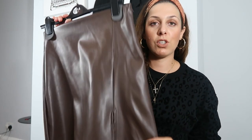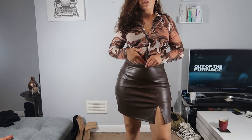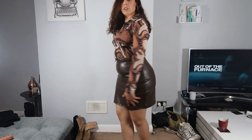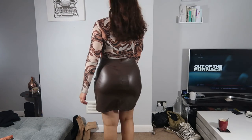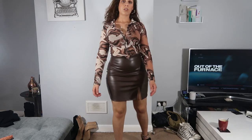Right, what else did I get from Asda? I got this lovely faux leather skirt. Nothing too crazy, it was only £12.50, so I thought, why not. The good thing about this skirt is you can dress it up or dress it down. If you wear a top that is more glamorous or shiny, you can definitely dress it up. Or you can just wear it with a sweatshirt, a sweater on top, a turtleneck, bodysuit or top, and it will look very lovely.